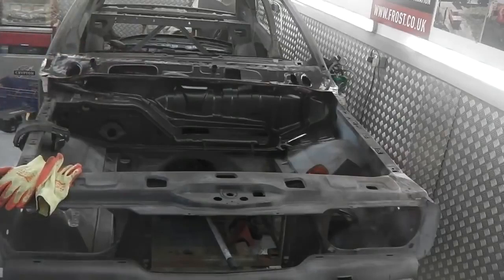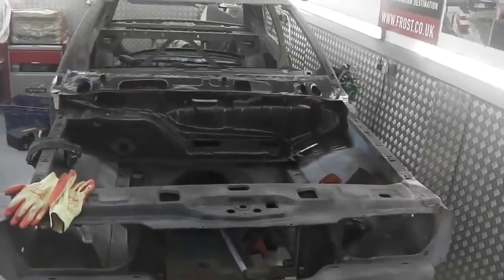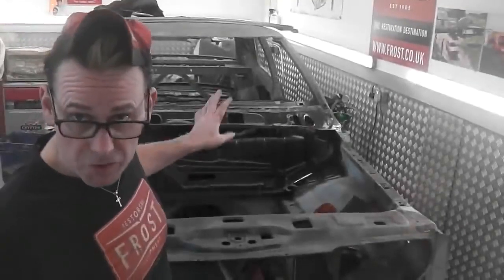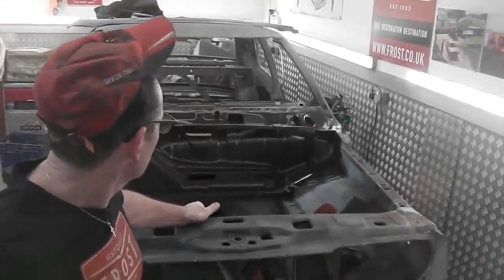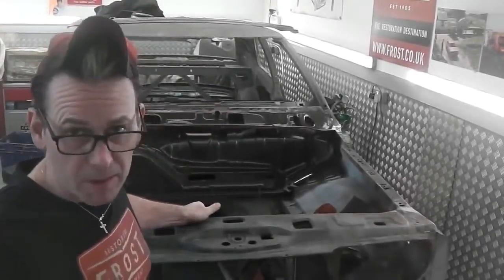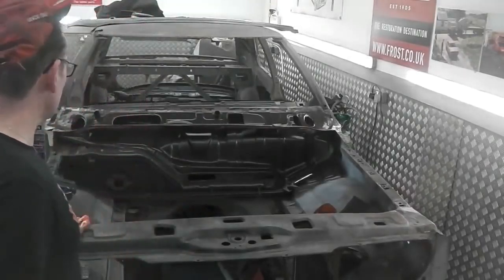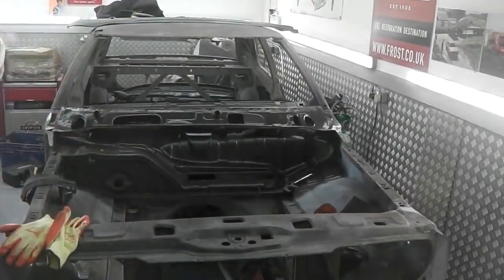I'm just going to angle you up. It's going to just alter a little bit. Right, just popped it there. I'm going to clamp in the centre once I've got the closing panel. Now let me just find the closing panel. Got the bolt for it.